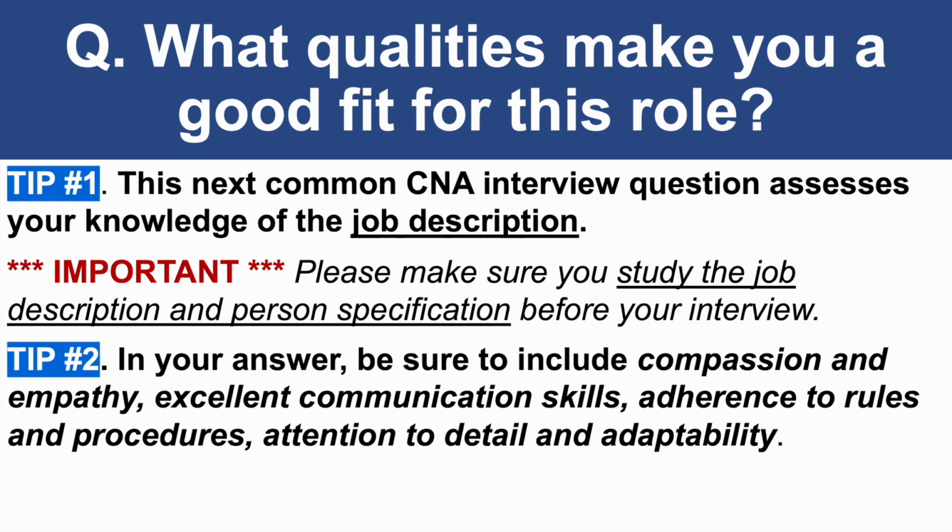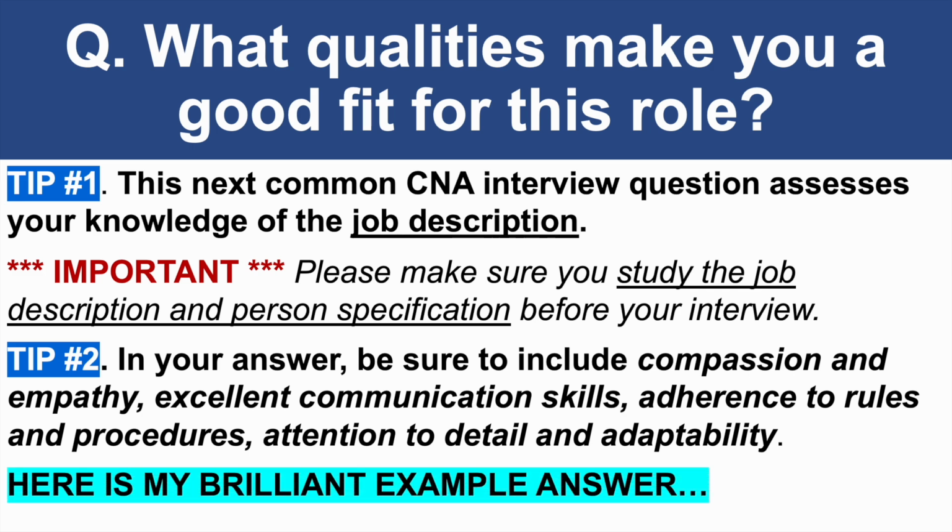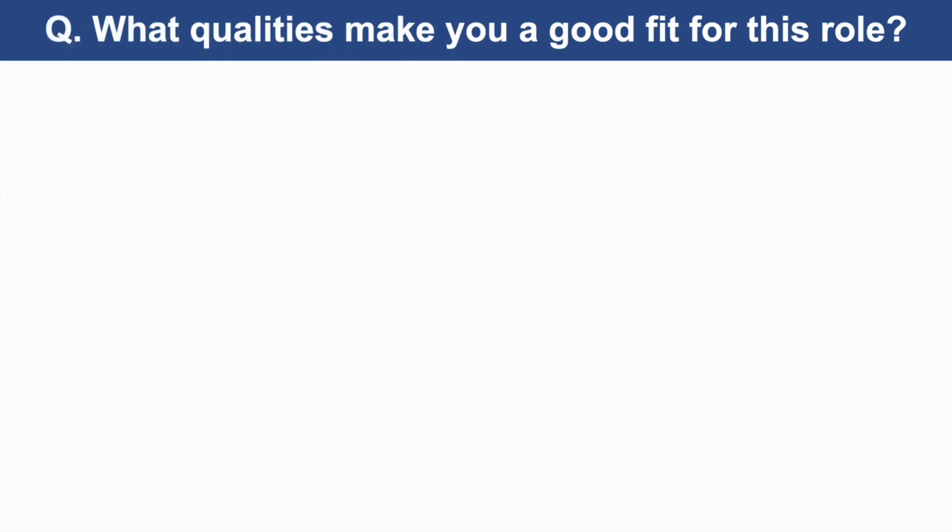Now, I've done all of the hard work for you. I have read the job description and the person's specification, and I have created this top scoring example answer that will help you get hired. Here it is. Write it down, take notes. What qualities make you a good fit for this role?